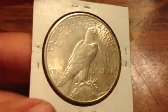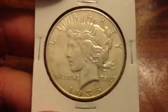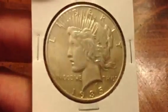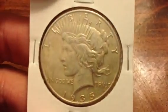Even in a lower graded piece, you'll get a few bucks more than you traditionally would for something that's of melt value. And next example here, this is a 35S. Now we're really getting into the tougher dates. This one right here, there's been 1.6 million of these produced in its day, and it's the final date in the Peace Dollar series.